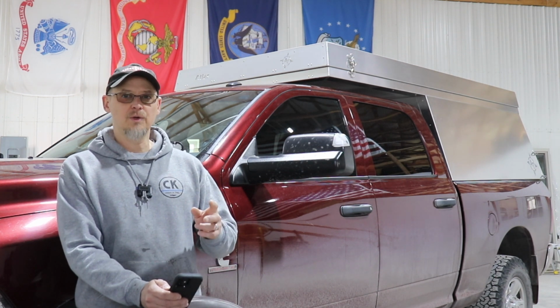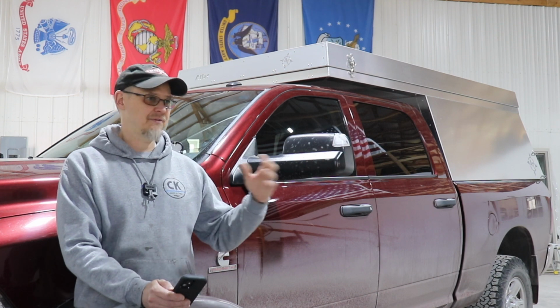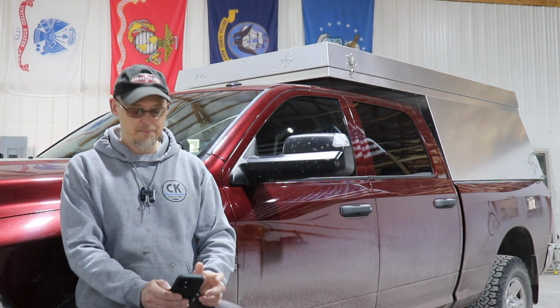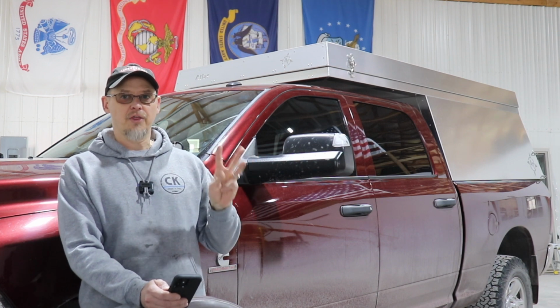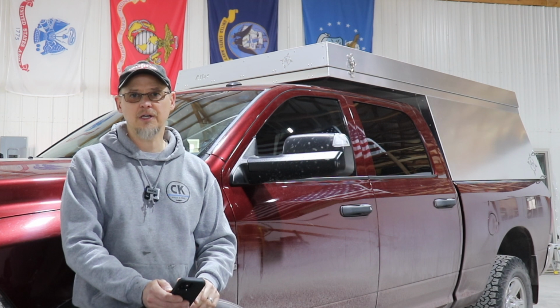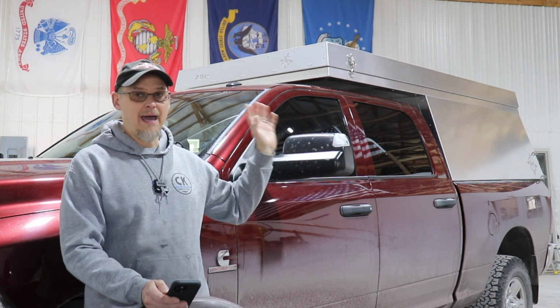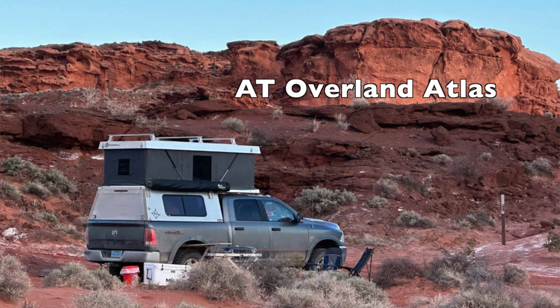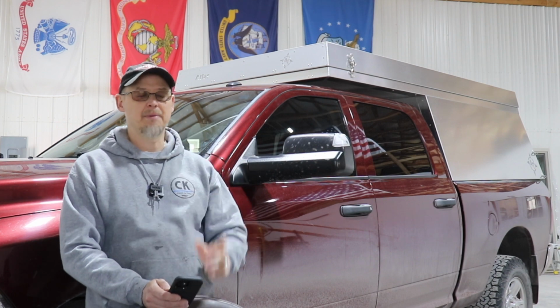The second thing too is they can accommodate all the different size beds, the 5, 5.5, 6, 6.5 foot up to an 8 foot bed. And they make 5 different types of platforms. 3 of the platforms all use the same type of look as my Atlas does here. They have the Atlas, the Summit, and the Habitat. The Atlas is a platform where the roof actually expands completely upright and gives you a bunch of living space and room to sit up above.